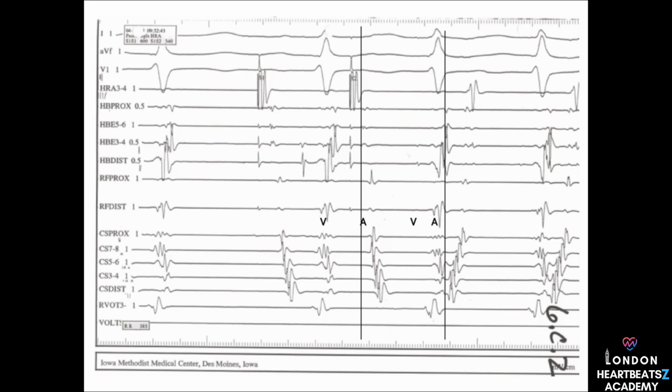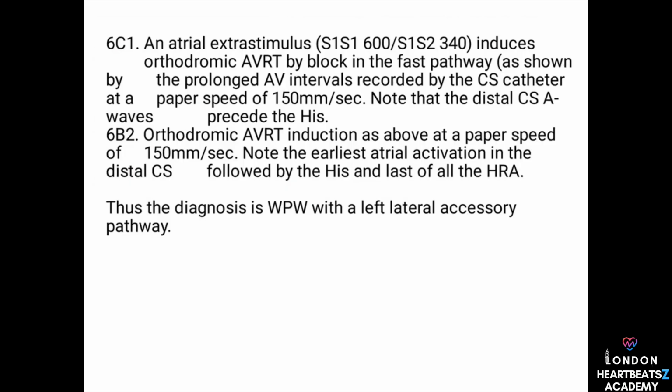Exactly. Okay, now figure 7. This one's showing us orthodromic AVRT again, but this time using a left posteroseptal accessory pathway. Again, triggered by atrial extrastimulus pacing. So different location for the accessory pathway this time. Right. This time it's left posteroseptal. Notice how coronary sinus catheters 7 to 8 have the earliest atrial waves, and they're happening before the His bundle activation. Classic orthodromic AVRT using this particular pathway. So the location of those earliest atrial waves, that's how we pinpoint the pathway. Exactly. And that normal HV interval tells us that the conduction is happening down the AV node, the usual route.